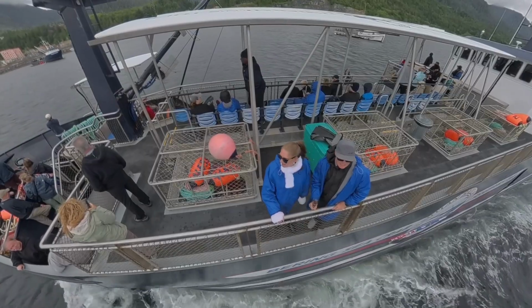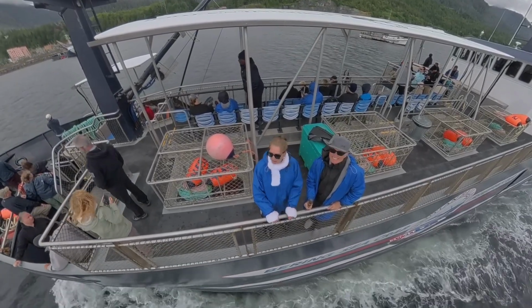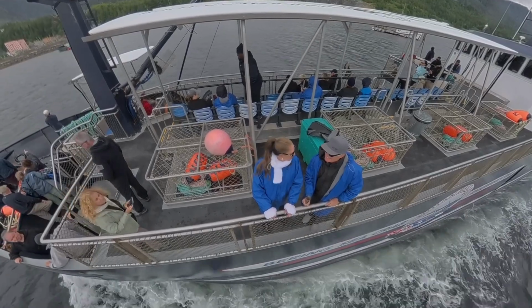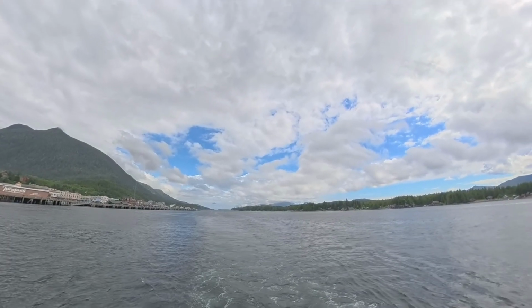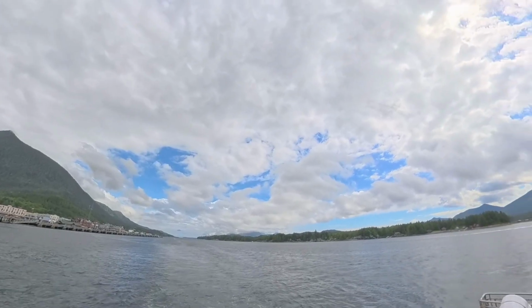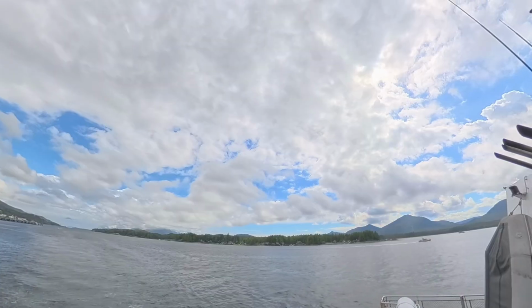The waters around Ketchikan stay cold year-round because of the Pacific Ocean current and runoff from nearby glaciers. Ketchikan actually gets over 140 inches of rain a year, more than almost anywhere else in the country, which is part of why the rainforest here is so lush.